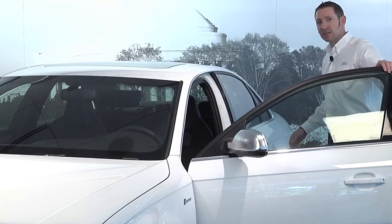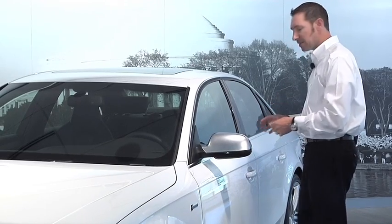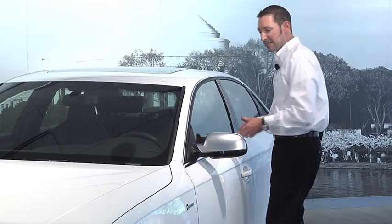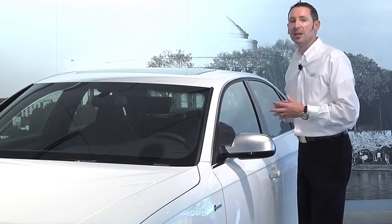The next thing is side impact beams. We have multiple beams in each door. And the idea behind this is when the car gets hit, instead of the energy being concentrated in one area and trying to push through this opening, now what happens is those beams spread the energy sideways and keep the energy away from the driver and passengers.